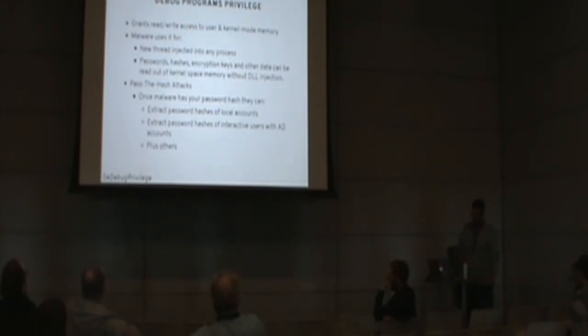They inject into processes and try to get passwords and hashes out of memory, whatever it is. Again, a lot of this is usually just pass-the-hash attacks. They extract them, along with AD accounts, if you've logged in or used RDP.